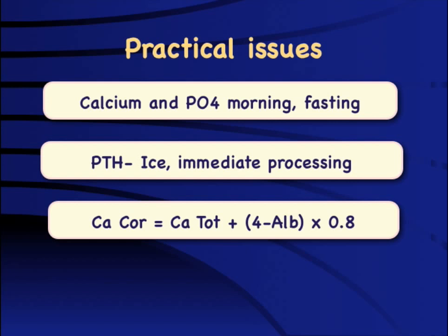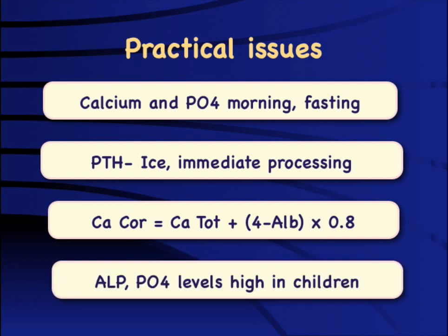Also to remember is that in settings of hypoalbuminemia, we have to correct calcium levels, which basically means that for every 1 gram per liter fall of albumin level, the calcium levels go down by 0.8. So this correction is important if you're not looking at ionic calcium in that regard.